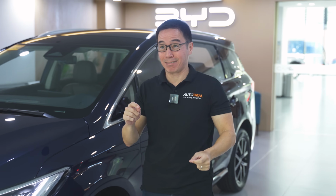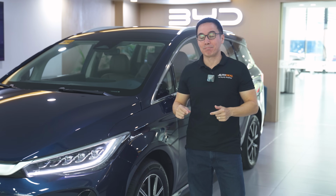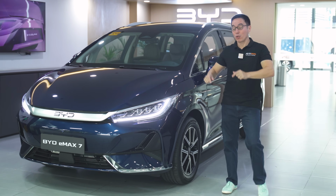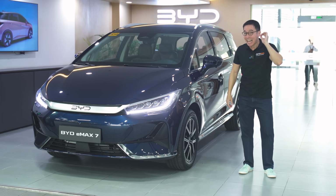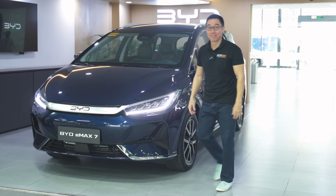I'm still trying to wrap my head around how many cars BYD has launched in the past 12 months. It's crazy. And though they just recently launched the Shark 6, very, very recently, with the Manila International Show coming up, they weren't gonna sit this one out. If you head on over to the show, you're going to see this, the 2025 BYD eMAX 7, a fully electric MPV.